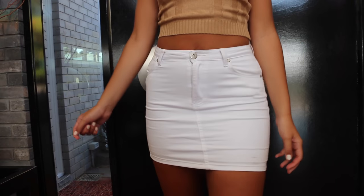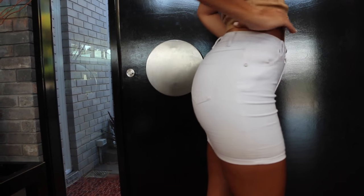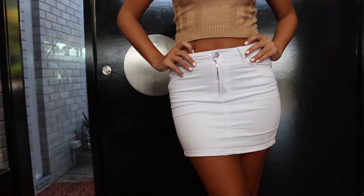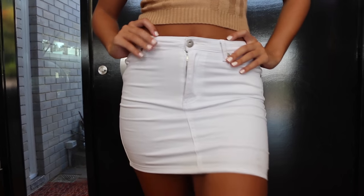So the next item of clothing I picked up was this little white skirt. I've always loved little denim, white or black skirts that are quite fitting but not too tight. This one is pretty tight on me, but that's because I have a bit of a big bottom. I just think they're super flattering and they go with everything. They go with so many different tops, so many different shoes. You can just literally put anything with them.